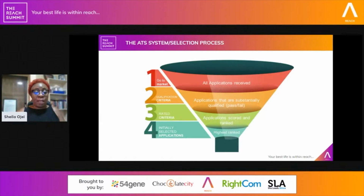That way, when the ATS is doing the search, it depends on what has been set. If it has been set for MBA, it will still count. It will still pick you out. If it has been set for Master of Business Administration, it will also pick you out, right?